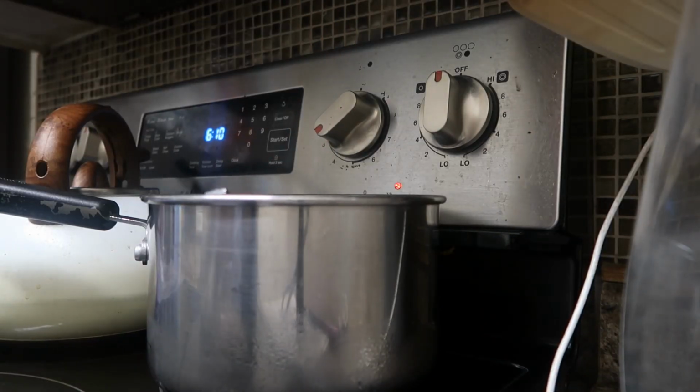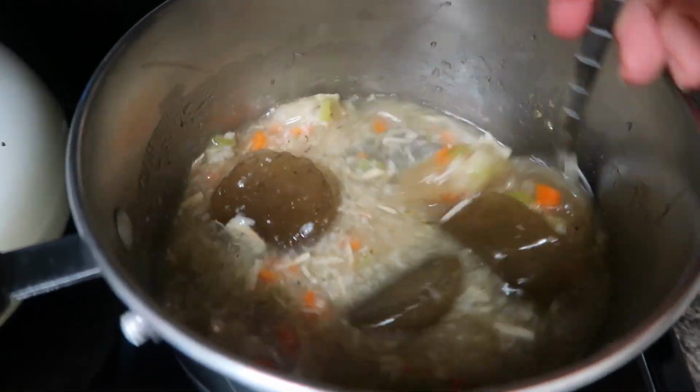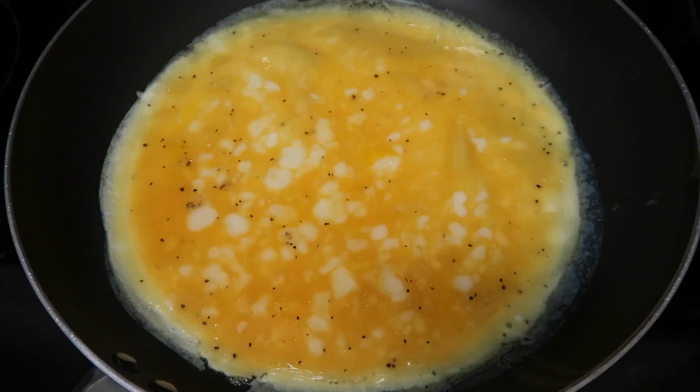I added some chicken stock to the chicken rice soup because when I put the soup in the freezer, a lot of the broth had been soaked up by the rice already.